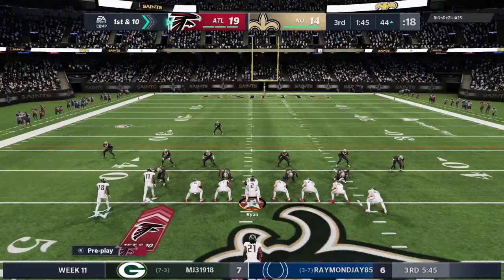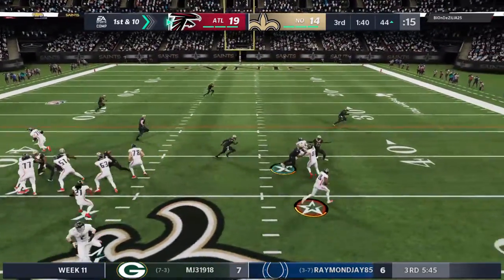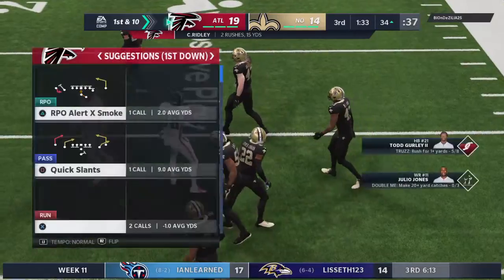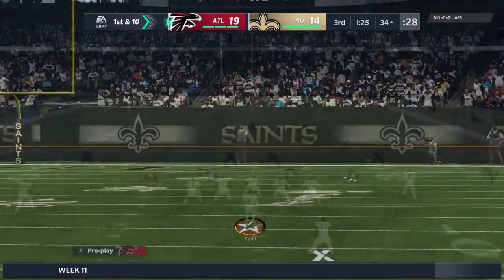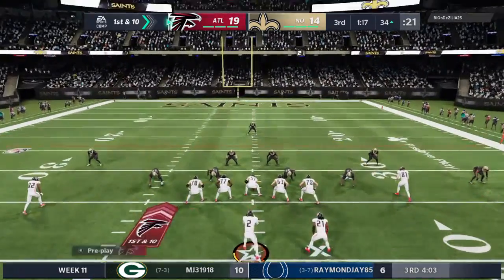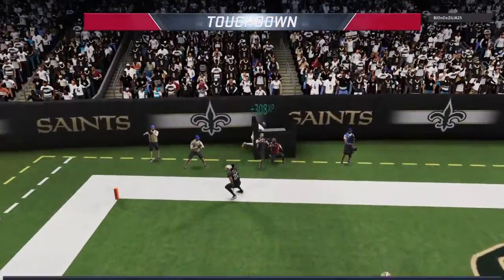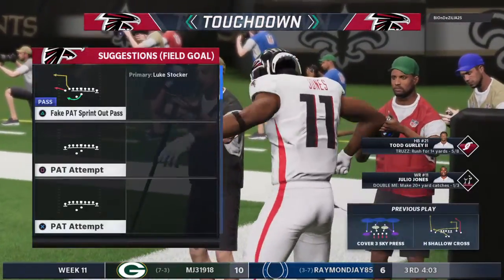1st and 10. Running the jet sweep with Ridley. And he's corralled, but not before getting it inside the 35. They get 10 more there, and I believe that'll be enough for another first down. It will. From the 34 now, here's 1st and 10. From the gun, it's Ryan. He lets this one fly toward the back of the end zone. And he's got his star receiver. It's Jones for the Falcon touchdown.